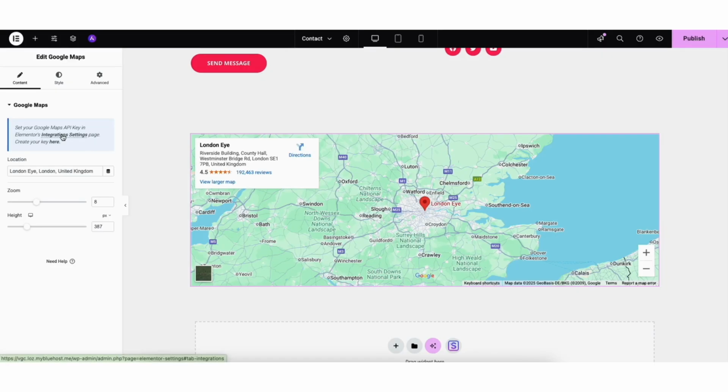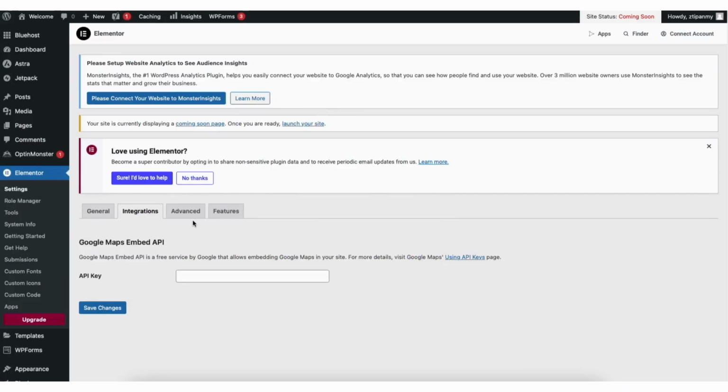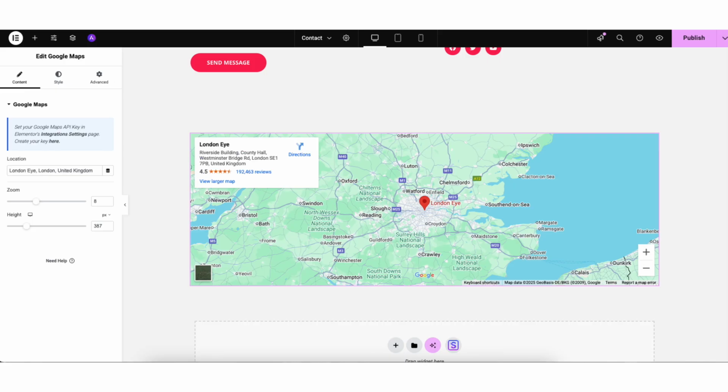Next, you want to click the Integration Settings link. Paste the API key here and click Save Changes. Your map will now show live for your site visitors. Now let me show you how to make edits to the footer, header, and logo of your site.